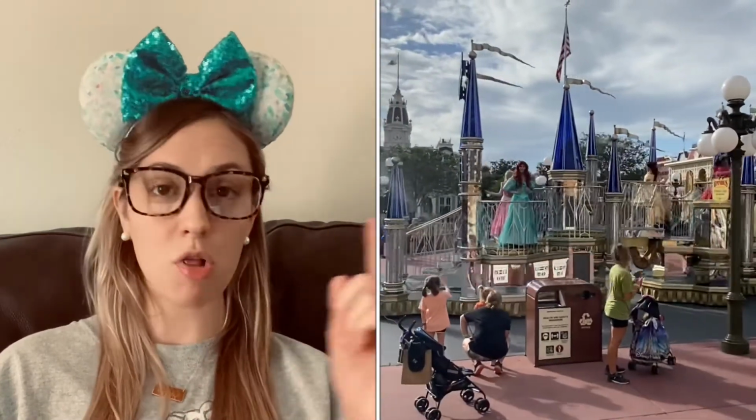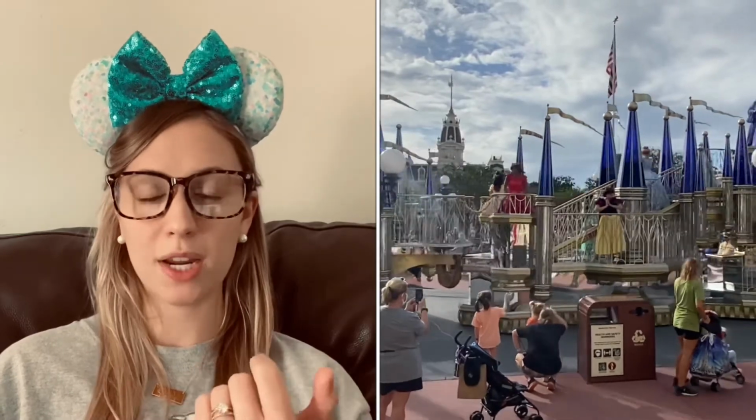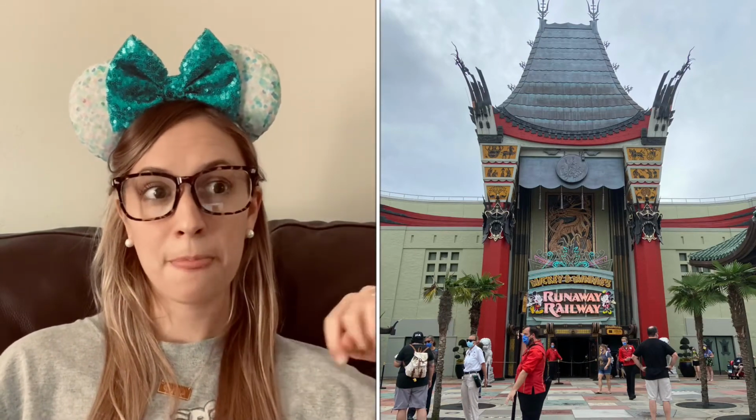Each of the 4 parks have a specific route that the cavalcades take. So in Magic Kingdom, the cavalcades are just along the normal parade route, which you can find on the Disney maps or the Magic Kingdom maps. The Hollywood Studios cavalcades, I believe they start at the Chinese Theater and then come down Hollywood Boulevard.